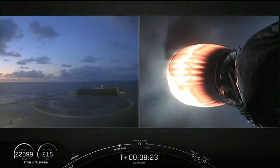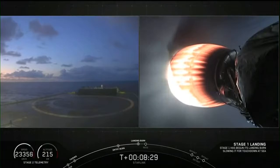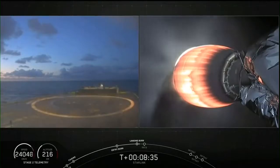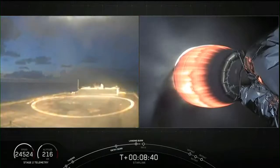Stage 2 has entered terminal guidance. Stage 1 landing burn has started. And that landing burn has begun on the first stage. Again, this will last about 20 seconds long. Let's wait and watch to see if we can land this booster for a third time. Stage 2 FTS is saved. Stage 1 landing legs have deployed.